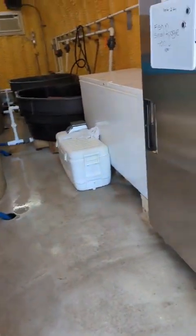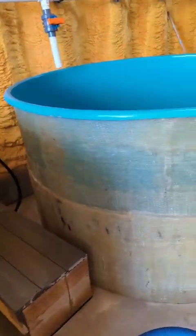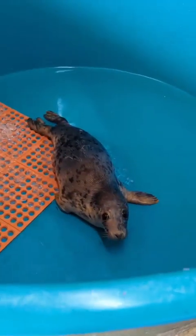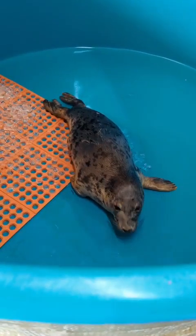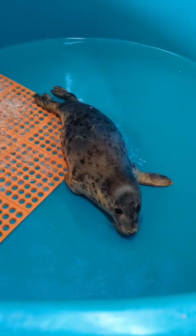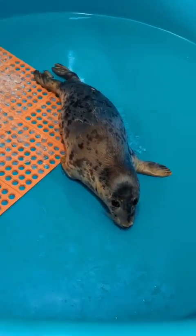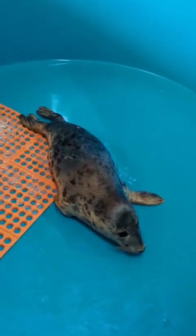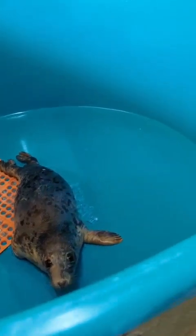So now that we've moved some seals to the pool, we actually have an open space here in the hut. So hut 5 is empty. Hut 6 is a seal from Long Branch. This is a seal that had severe edema or swelling in her right front flipper. She's doing much better. You can see that flipper has pretty much almost shrunk down to normal size, so we're pretty happy about that.